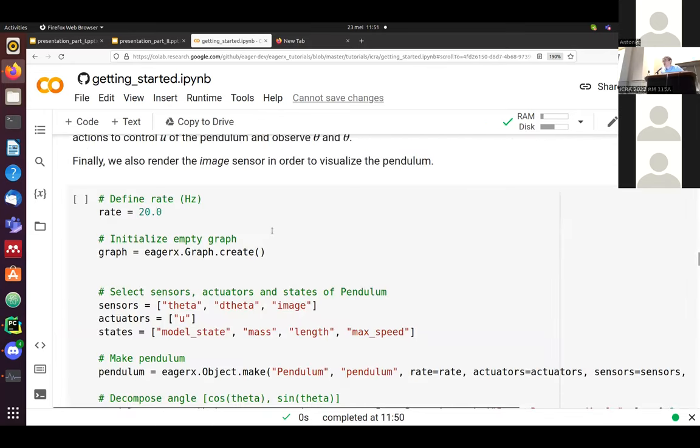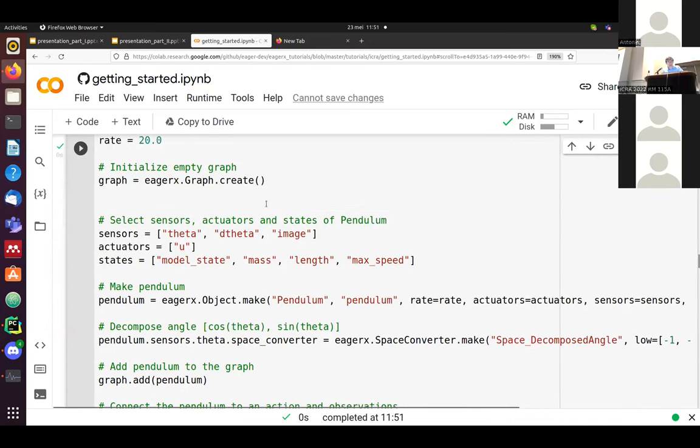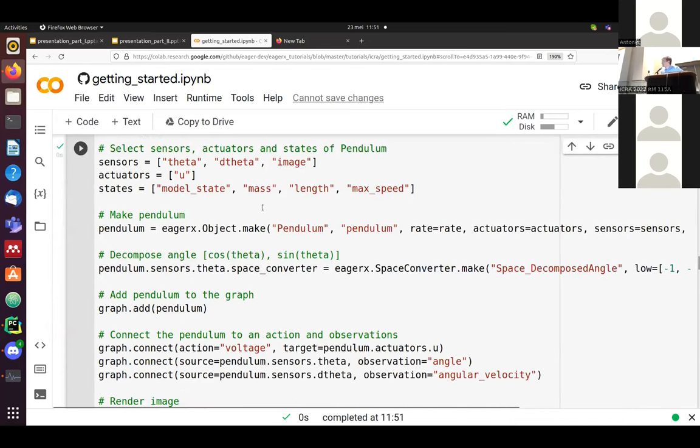Next we will construct a graph, and we can use the EAGERx object.make method for this. We create the pendulum with the sensors theta, d theta, the image for rendering, and the actuator U. We also add some states, which we can reset at the beginning of each episode. Here we add the states mass and length because we're going to vary over those states in order to perform domain randomization.